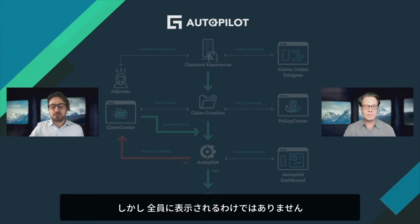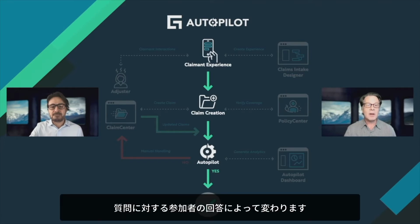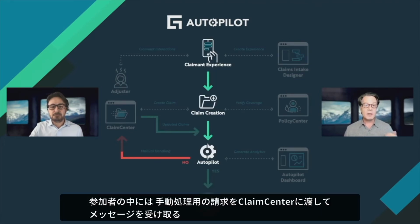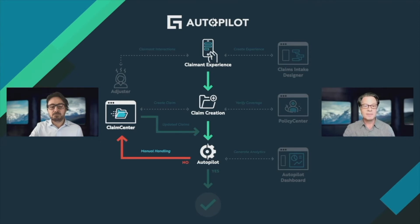But this is not the experience for everyone, correct, Ray? That's right, Diego. Depending on how the participants answer the questions, some of them will have their claims handed off to ClaimCenter for manual processing and will receive a message. An adjuster will be in touch.